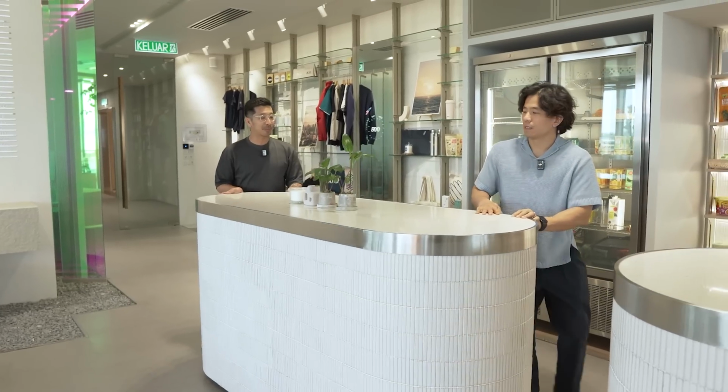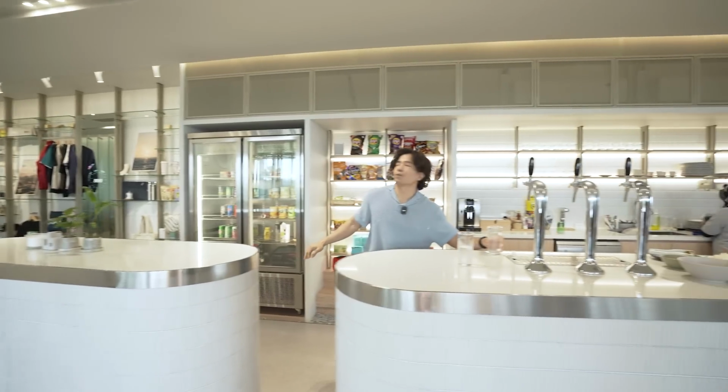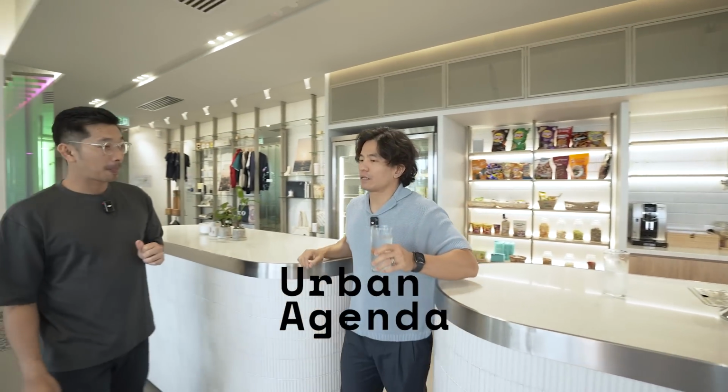Do you design this place yourself or you got someone to design it? Yeah, so we worked with Urban Agenda. The founders of that architectural firm are friends of mine. Usually when I think of an investment office, I'll think of the more boring one. Like everything is very square, blockish. But here I felt like I just walked into a cafe and I'm about to meet a friend for a talk.